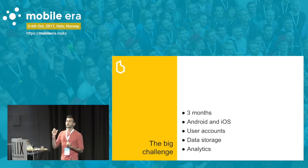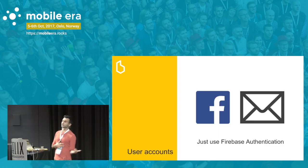That included user authentication, so we want to know who users are. We want to store their data somewhere so we can get some information about how they're using it. They want to be able to keep their data, especially with a lot of the quantified self stuff these days. Everyone wants to know how far they've been. They want to share that around on social media, and they don't want to lose that information. And then we need analytics about how much they're using it, where they're using it, and who our main users are.